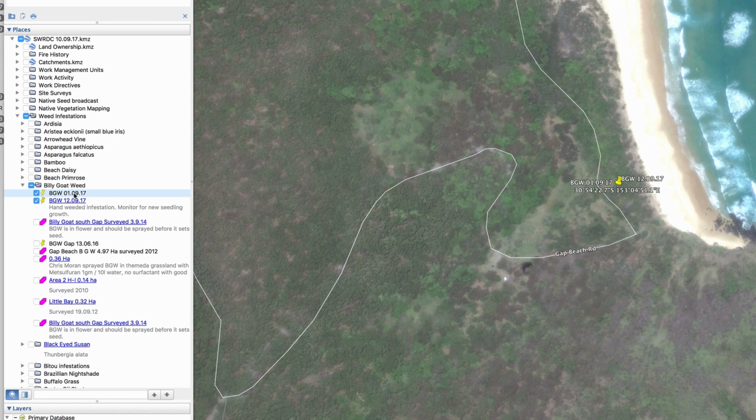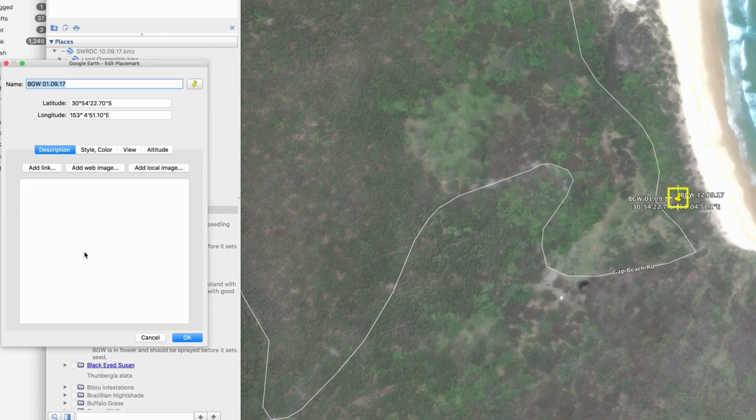Now if I want to put some other information in there, on a Mac I go Command I, and that opens up a dialog box. I can move the point if I wish to, but I don't. But I will put in a note here that small infestation was hand removed, need to revisit site within 12 months.